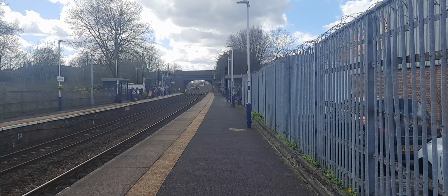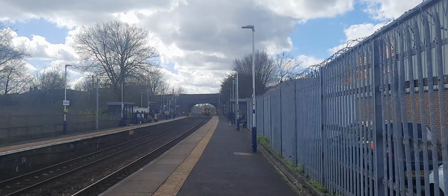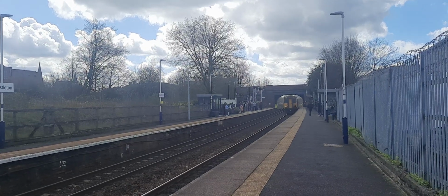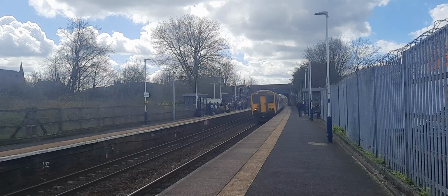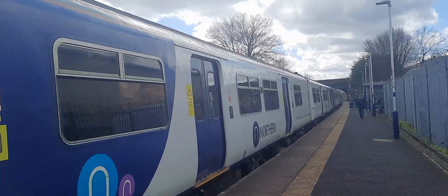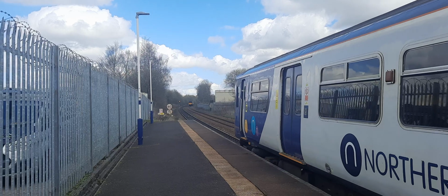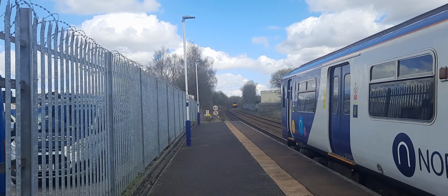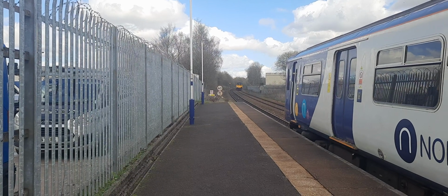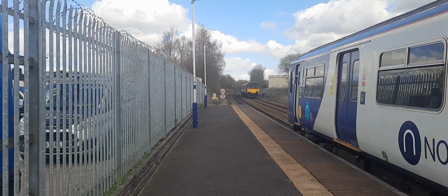And now coming in is the first stopper of the day, which is a 150 and a 156 pairing running from Clitheroe to Rochdale. Works by 150-224 bringing up the front, and I'll get the 156 once she does a bit of the departing. And coming in up there is a 150 running from Rochdale to Blackburn. Works by 150-111.